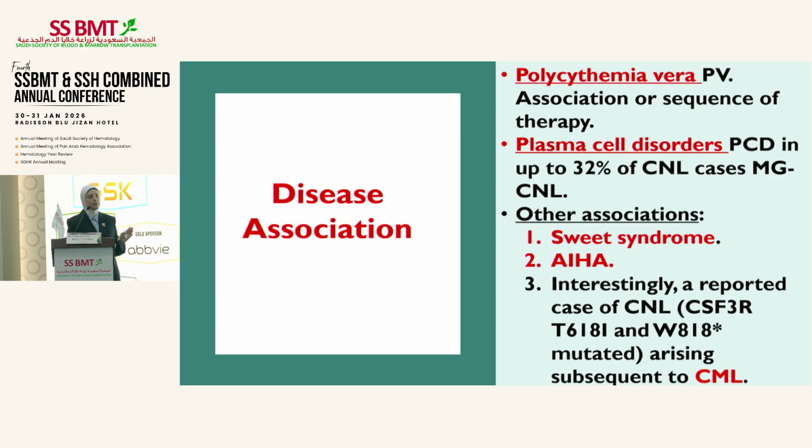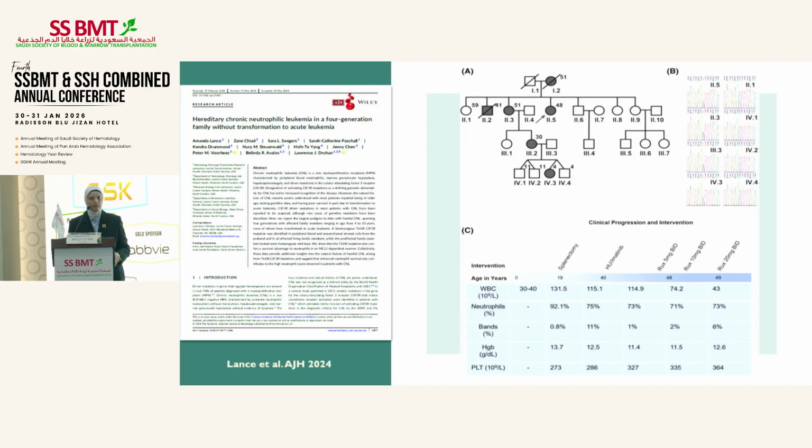It could have other associations, like Sweet syndrome. We all know Sweet syndrome with myeloid malignancy, autoimmune hemolytic anemia, and interestingly enough, some cases of chronic myeloid leukemia after quite some time could acquire the mutation of CSF3 receptors and could have the two together: the clone with BCR-ABL fusion gene and a clone of CML with CSF receptor mutation.